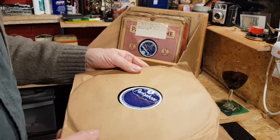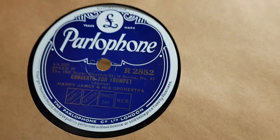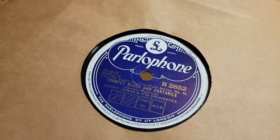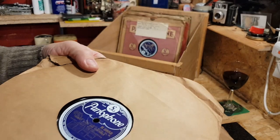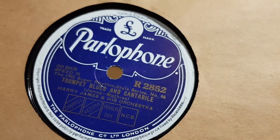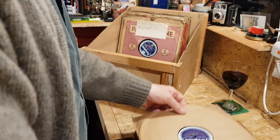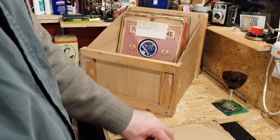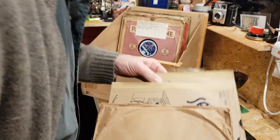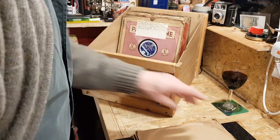What's this one? Concerto for Trumpet. Harry James and his orchestra, Trumpet Blues and Cantabile. I'm rubbish, I know. I should really give up trying to pronounce stuff like that because I'll just make a fool of myself. Right, so got quite a nice little keep pile growing here, haven't we?